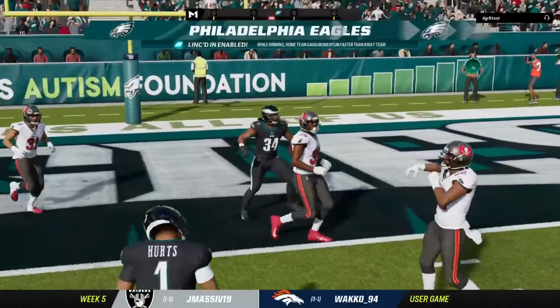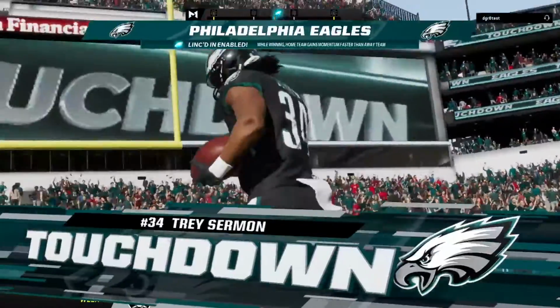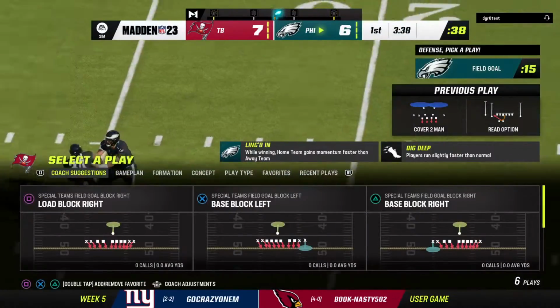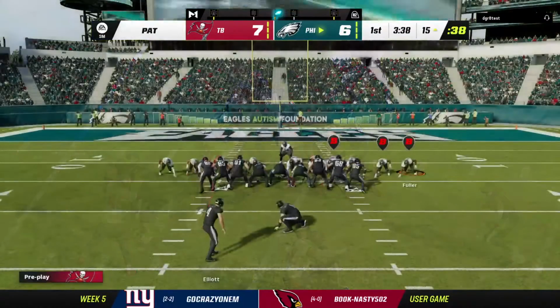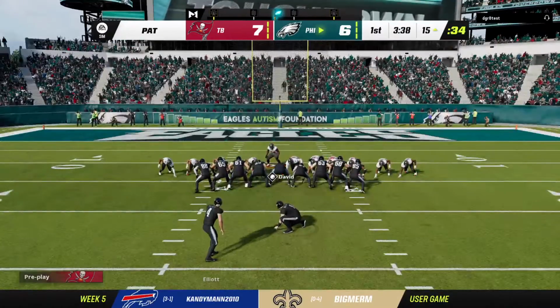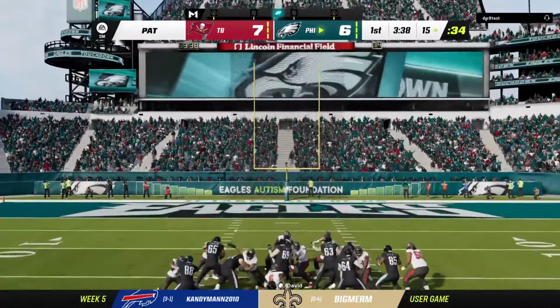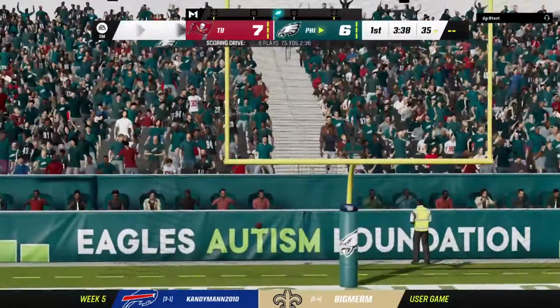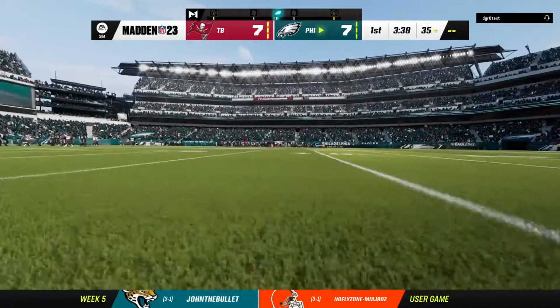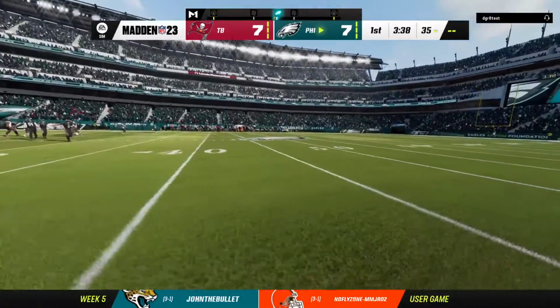And he is into the end zone. Touchdown, Philadelphia. His 5th rushing touchdown on the year, number 9 overall. And the Eagles are able to match the opening drive touchdown against them with one of their own. Elliott good with a PAT, and we are tied at 7.